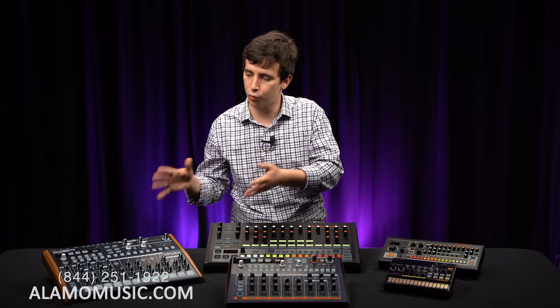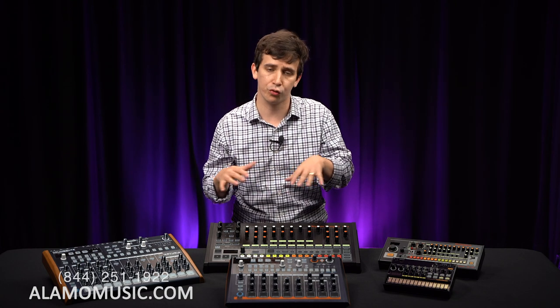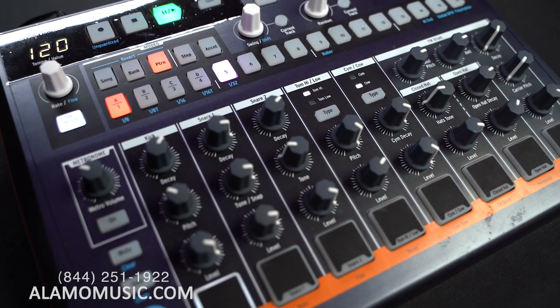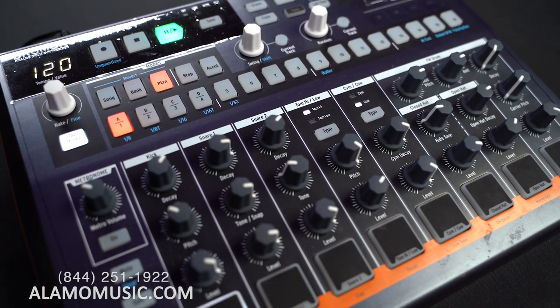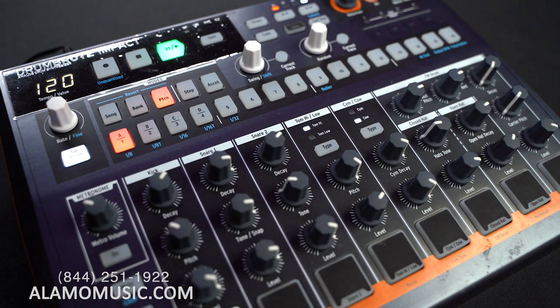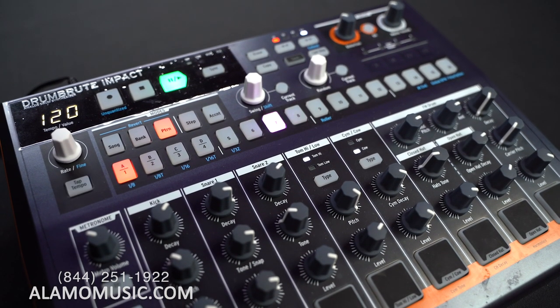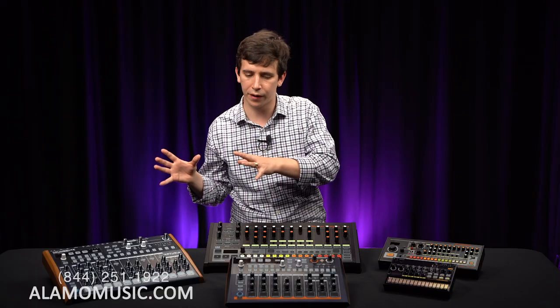It is like the Drumbrute, except it's a little stripped down. There's fewer voices, and it doesn't have the wood paneling, but it has a distortion chip, which allows you to get really aggressive in the signal path, and it is really fun. It's just incredibly fun. I like aggressive drums, and this thing is aggressive. And it has most of the features you find in the Drumbrute. Tonally, it's a little more aggressive, and I think it's just a blast to play with.